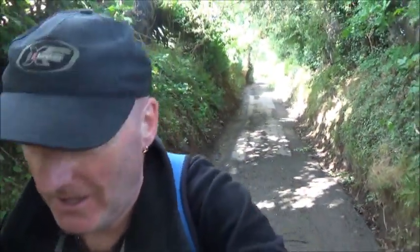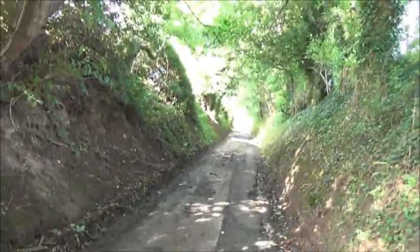It's a lot steeper than it looks on camera. Take it from me. Very steep, gaining a lot of height. Onwards and upwards, literally. About halfway up now, before it levels off a bit and then it climbs up again.